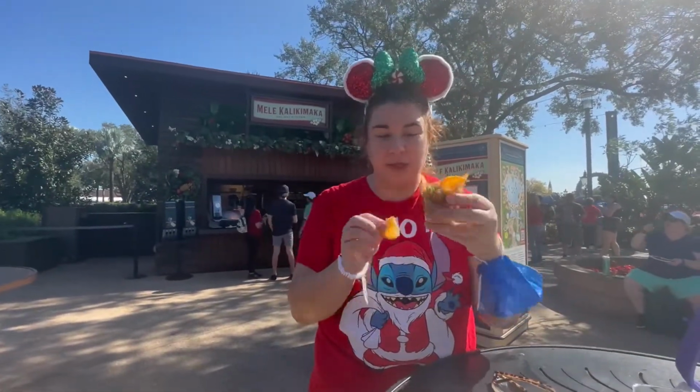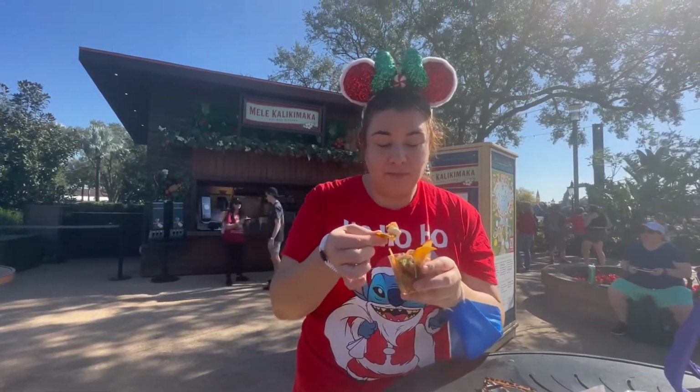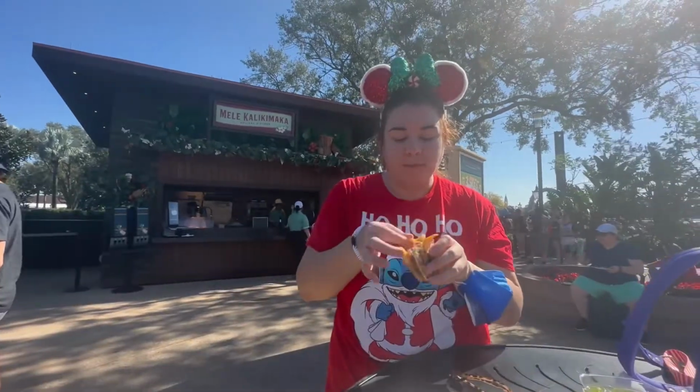But anyway, I actually was looking forward to this one because I love salmon. I used to hate it growing up, but I love it now. And I love sashimi, all that kind of stuff. It's raw salmon.